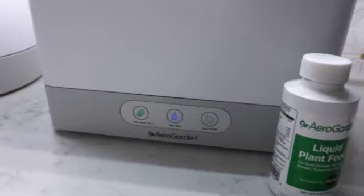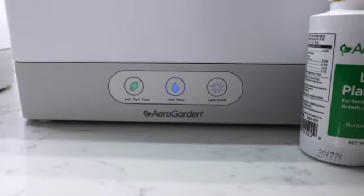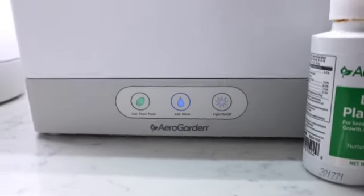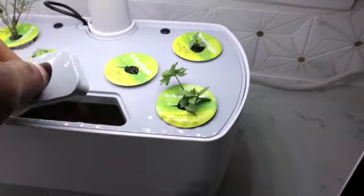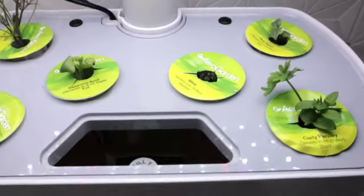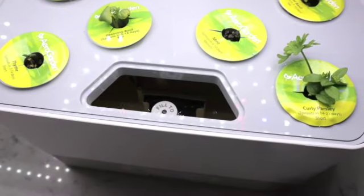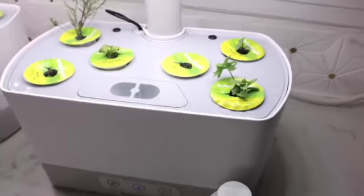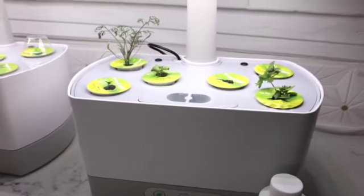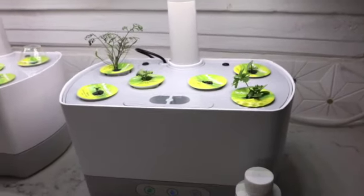And if you notice, the LED lights will indicate if you need to add plant food or if you need to add water. When you want to add water, you just remove this here and fill it up with more water. If you want to add plant food, then you add it from here. You put it back, and that's it. So it's pretty easy, but it's also, like I said, a good investment, guys.